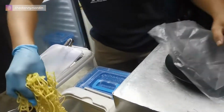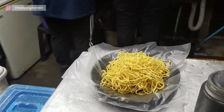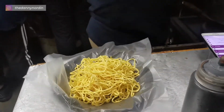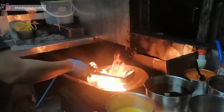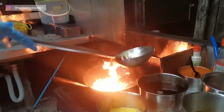First, he takes the portion of noodles. So this is going to be mee goreng or fried noodles, yellow noodles. So pay attention, right guys? This goes really fast. Woo! Check it out. Oh my god, love that. Love the flame.